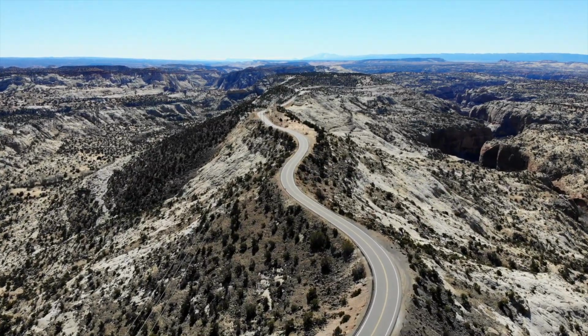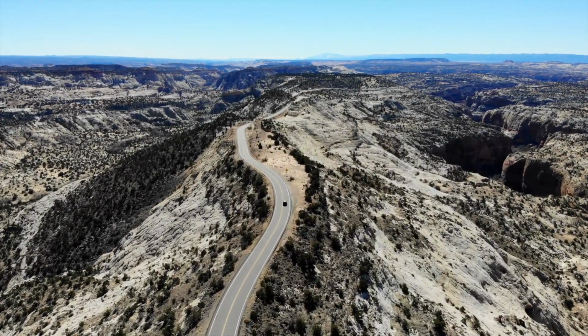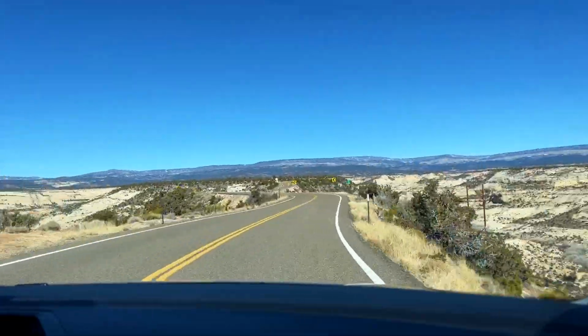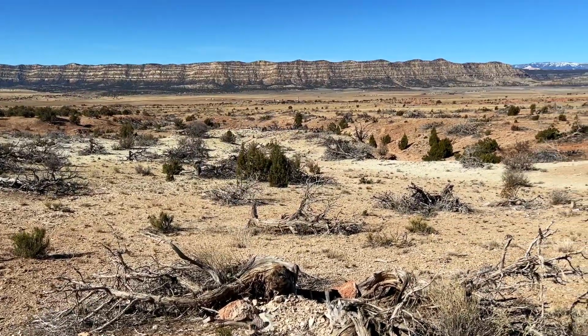They are remnants of ancestral Puebloan and Fremont peoples whose descendants are part of various Native American tribes today. This area is also known for fossil excavation and has proven to be indispensable and filled with information about the dinosaur era. Due to the monument's size, it continues to be a great resource for scientific exploration as well as a great place for recreation on public land.